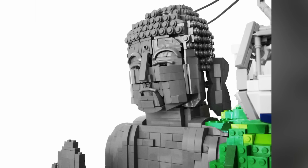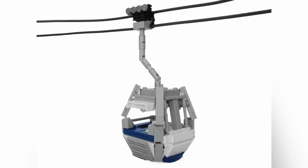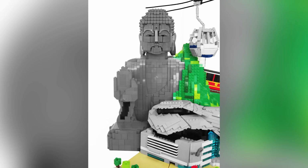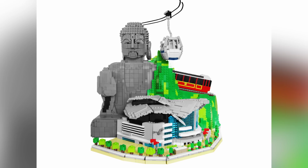Also quite an impressive thing to see in person, and the build is awesome. It really does actually look like Buddha, even the face. There you can also see a trolley car as well as the tram that goes to Victoria Peak. And maybe I'm just missing Hong Kong, but this is actually an awesome LEGO build and something that definitely deserves to be recognized for the week. Let's move on to number 8.